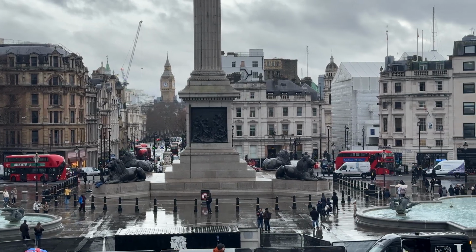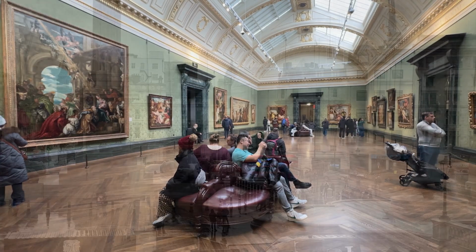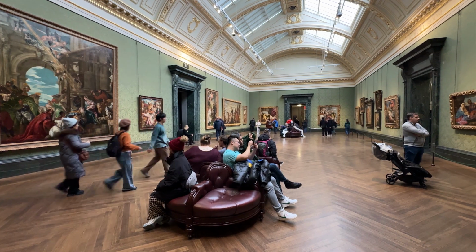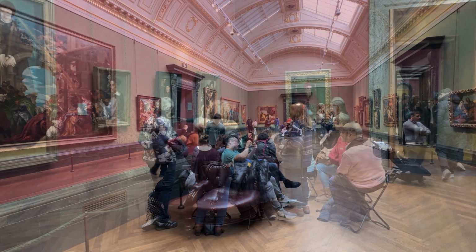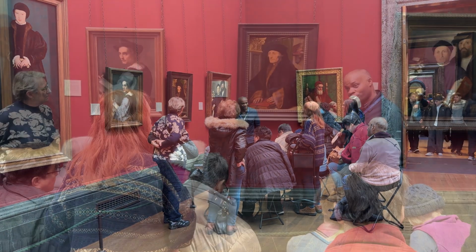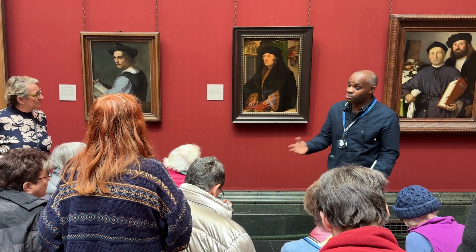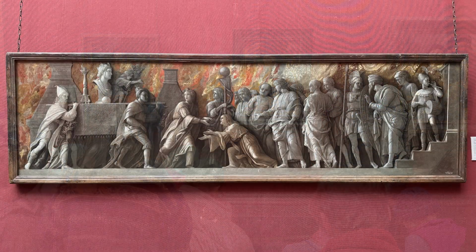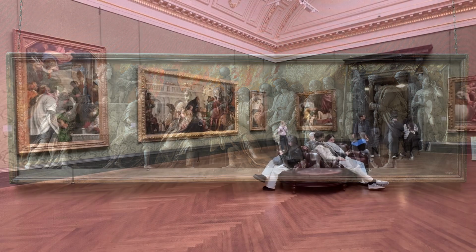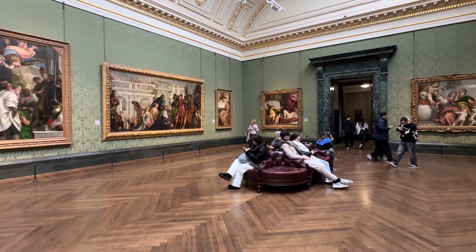And what better than a visit to the National Gallery? Located in a grand neoclassical building in Trafalgar Square, it displays a wide variety of artistic styles and movements. With more than 2,300 paintings from the late medieval period to the 19th century, it offers a fascinating journey through the history of European art.